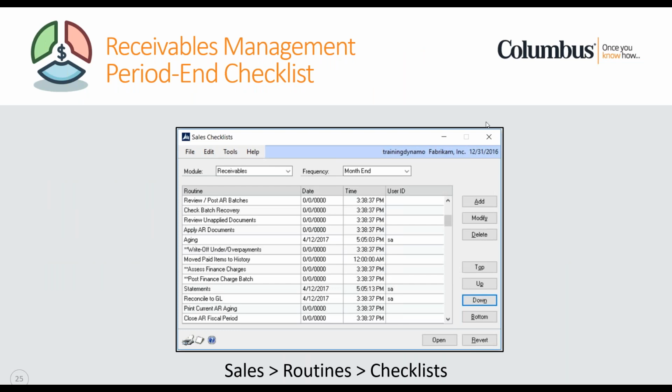So this is the receivables management period end checklist. You can find it under Sales, Routines, and Checklists. And then you can choose the module and the frequency. Under Sales, you would also see Sales Order Processing here. We can choose month end for our frequency. There would also be a year end in there. You can see the suggested things that they have added. If you double click on any of these, it would open up the screen associated with it.